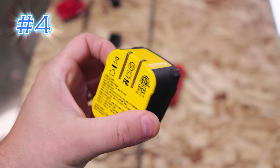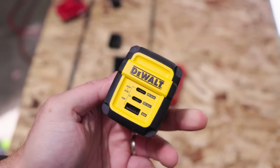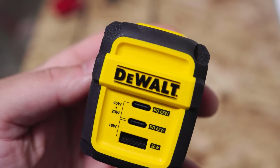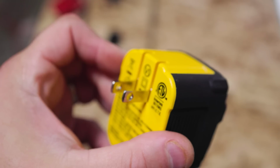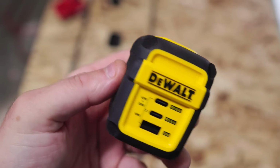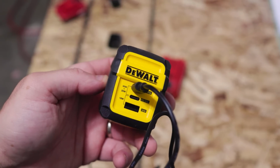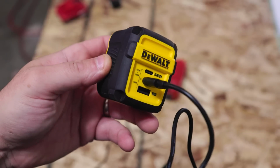And for sort of the same reason, this is another one that I recommend from DeWalt. This plugs right into your wall. And we take this on family trips with us and everybody uses it. You have two 65 watt outlets and a 30 watt USB. So if you are needing to charge your phone and your laptops and all that, this thing is a powerhouse. You can charge multiple things at the same time much quicker than simply plugging it into an outlet.